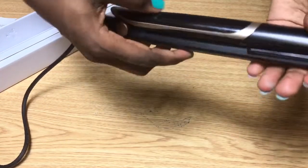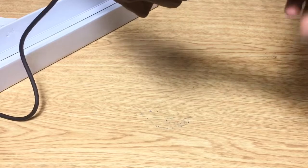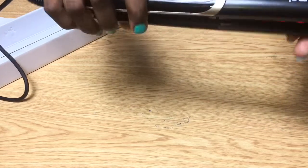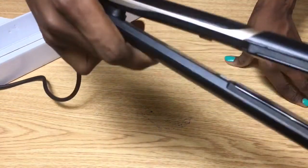So that's it, guys. That's it about this product. I really hope this product works well. It's so very hot, guys. Oh my goodness, it seems to be a nice color. That's the review for today. So watch out for a video coming up with the hair straightener. As you can see, it's so nice. The quality, everything about it, is so nice. I just hope the way it looks is the way it's going to fix my hair.